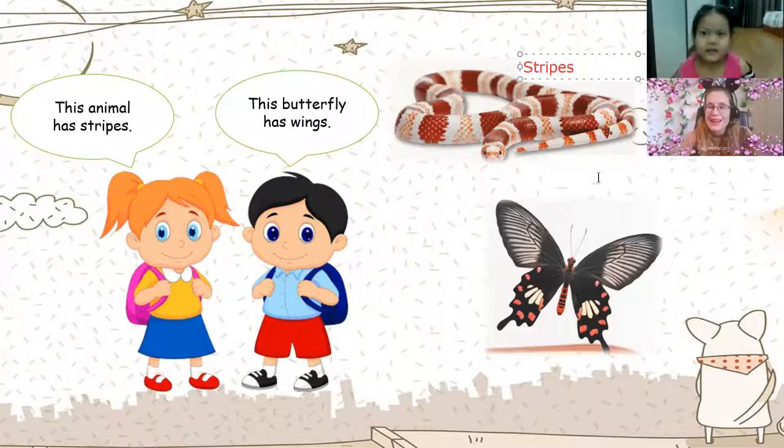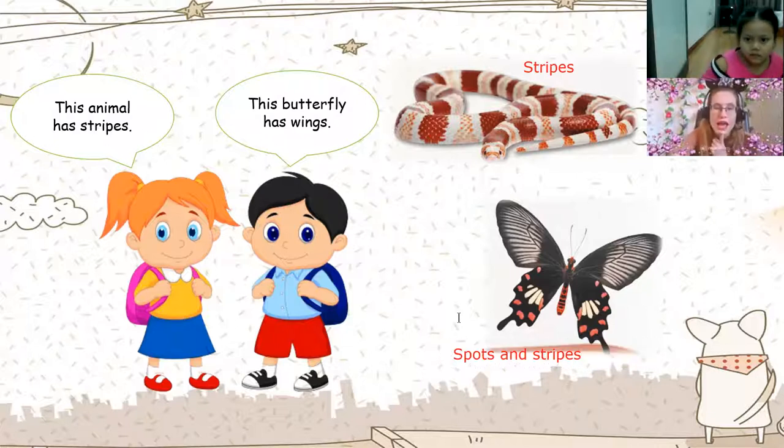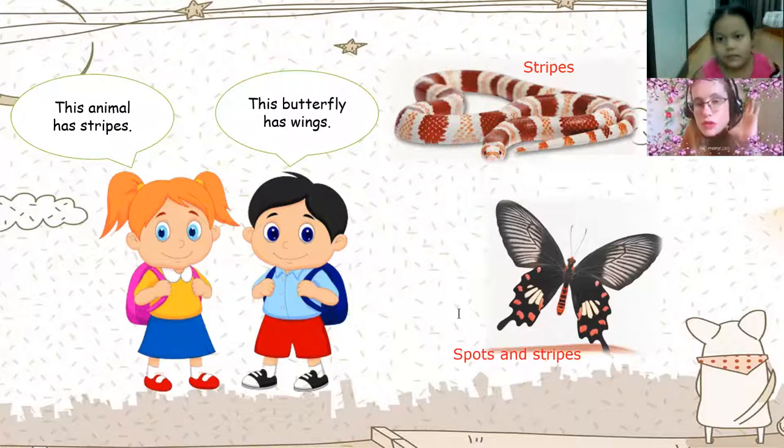Stripes, yes. And the butterfly has spots and stripes. Spots and stripes. Spots. And stripes. Good job. Okay, good.